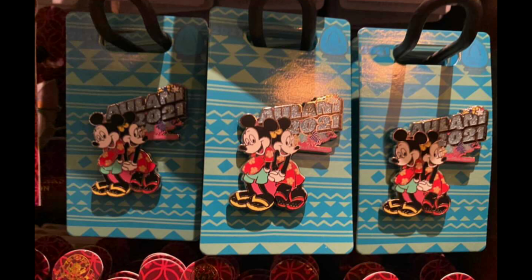Next, we'll head over to Aulani Disney Resort and Spa in Hawaii. Haven't had any new pin releases there for a while, but a DPB reader sent us a photo of this Aulani 2021 pin. Not sure of the exact release date, but it features Mickey and Minnie in their tropical attire with flip-flops on. In the background, it reads Aulani 2021 in a silver glitter. That is an open edition pin, only available at the Aulani Resort.